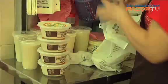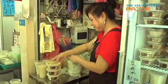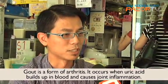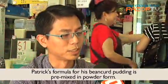So does it mean the cost will be a lot higher compared to the use of non-organic beans? The cost typically is 20 to 30% more, but we think it's worth it. One group that we know of is the gout sufferers. Many of them cannot take the traditional type of beancurd or soya bean because of the seed coat involved. So when we use organic soya bean, the shell is dehulled, hence the gout sufferers can take it.